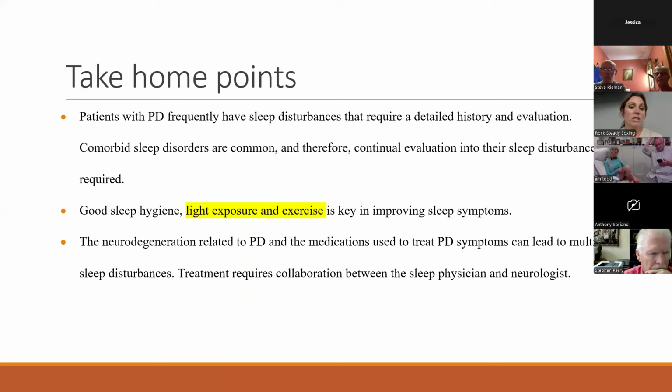Good sleep hygiene, and when I say that, it's going to bed at the same time, waking up at the same time, using the bedroom for sleep and sex, not watching TV or playing video games at night. That's important, but light exposure during the daytime, especially before noon, and exercise are key to improving your sleep.